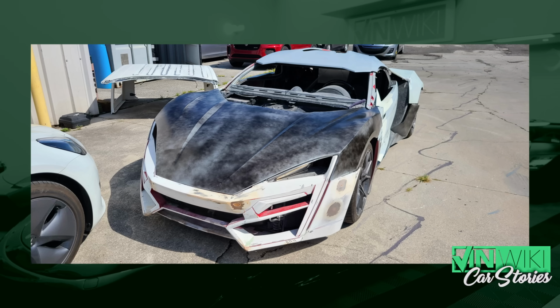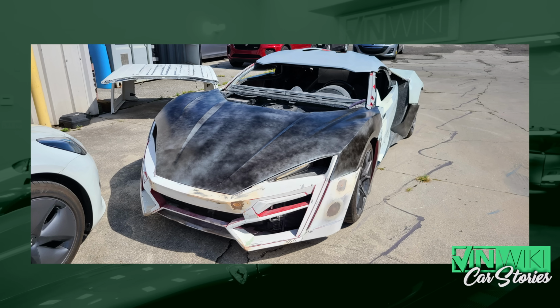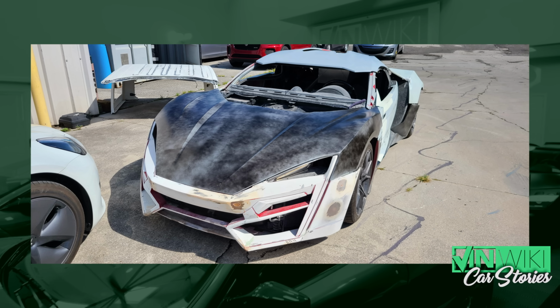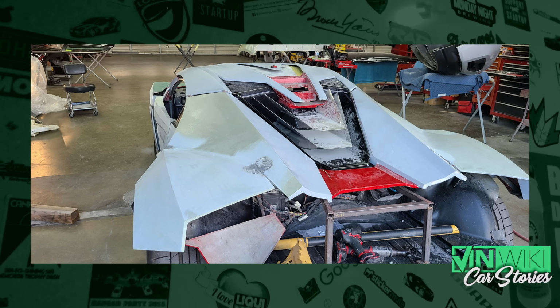We can make this thing gorgeous in a week. Well, that takes a team of guys, and that takes months of work just to make it look that good. So I spent a lot of time on this car, not because I had to. Casey just wanted a basic, nice looking race car. And I wanted to make it a lot more than that, because it was a once in a lifetime opportunity for me. And I knew that it wasn't going to come around again.